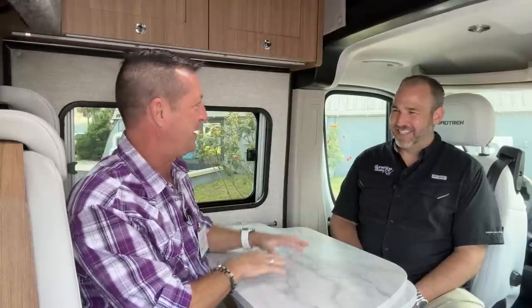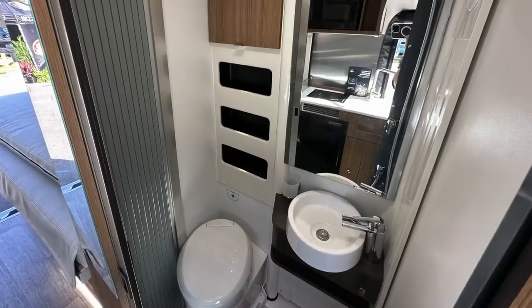Hey, we got a new floor plan for you. This is from Roadtrek, and this is Nick from Sunshine State RVs. You guys know him? He's a great guy. Nick, thanks for the time this morning. Really appreciate it. Yeah, Scott, thanks for having me on. Tell us about this new floor plan. So I understand this has won some awards. Tell us about that.